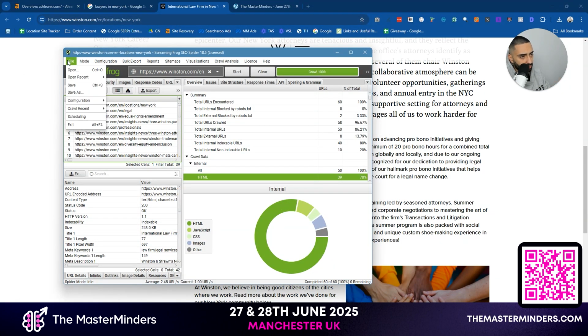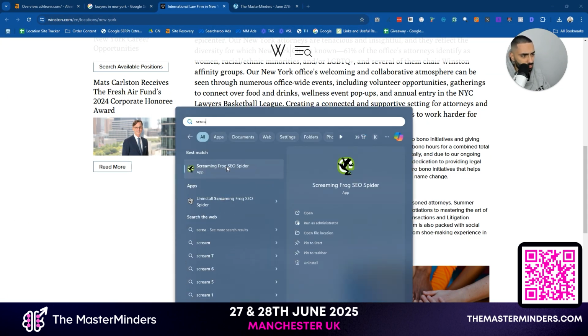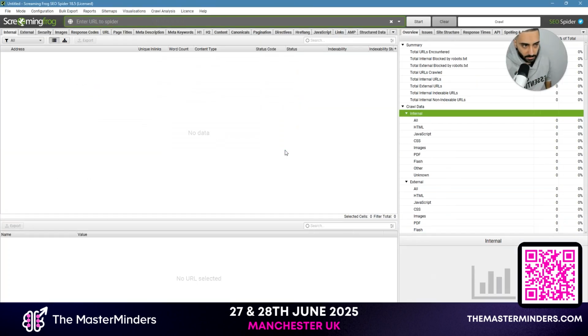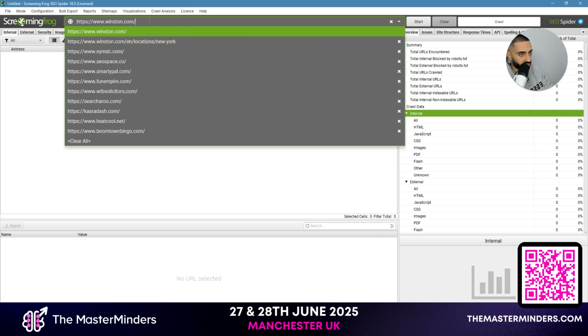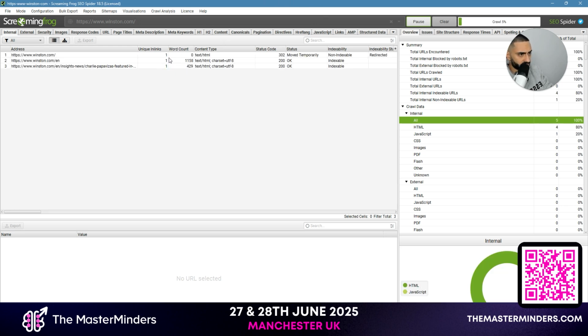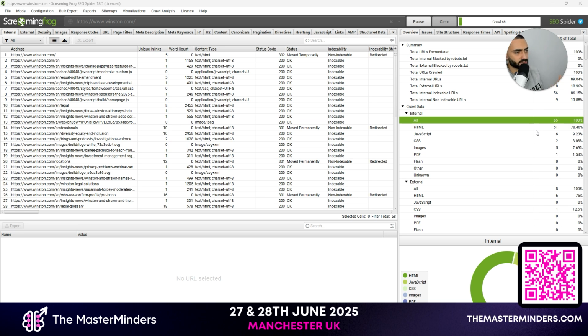Now, I've already done this, but if you have never used Screaming Frog, I believe it is free for the first 500 URLs. But this is what it looks like once it does open. There we go. It does look like a little bit of an ugly tool, but I'll show you guys how to actually process the information that it spits out at you, because I do understand that in some cases it can be very daunting looking at this tool, especially if you've never used it before. But as you can see here, this is basically crawling the entire website, and it's giving us a load of information like how many pages are on the website, are the pages indexable by Google, what the status code is. It can be a little bit of a cluster if you have never used it before.